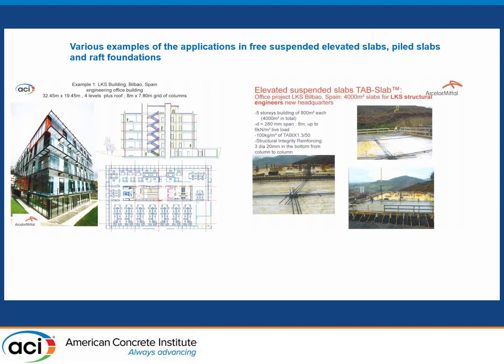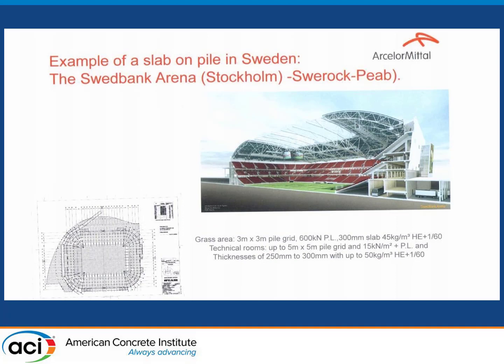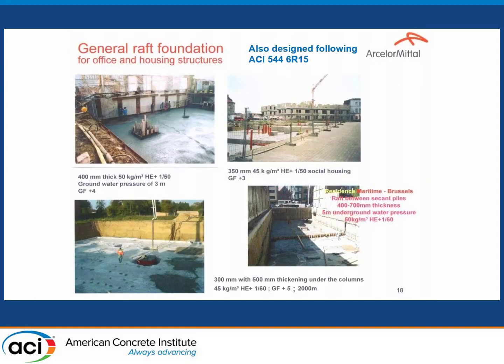And then there are practical cases that are demonstrated, buildings that have been built. You can see here the APC rebars. You see, the concrete is rather self-compacting. And again, I think Amir showed that photograph already. This is a tower in Estonia that has been completely built with steel fiber concrete from the raft to the roof. And that is an arena in Stockholm, 25,000 cubic meters of fiber-reinforced concrete, where the raft was a piled raft. You see all these small black points are piles, and that was with steel fiber-reinforced concrete at 50 kg dosage rates. And then for raft foundations, we use the resisting moment equation of ACI 544.6R-15 as the resisting moment for raft foundations as well.